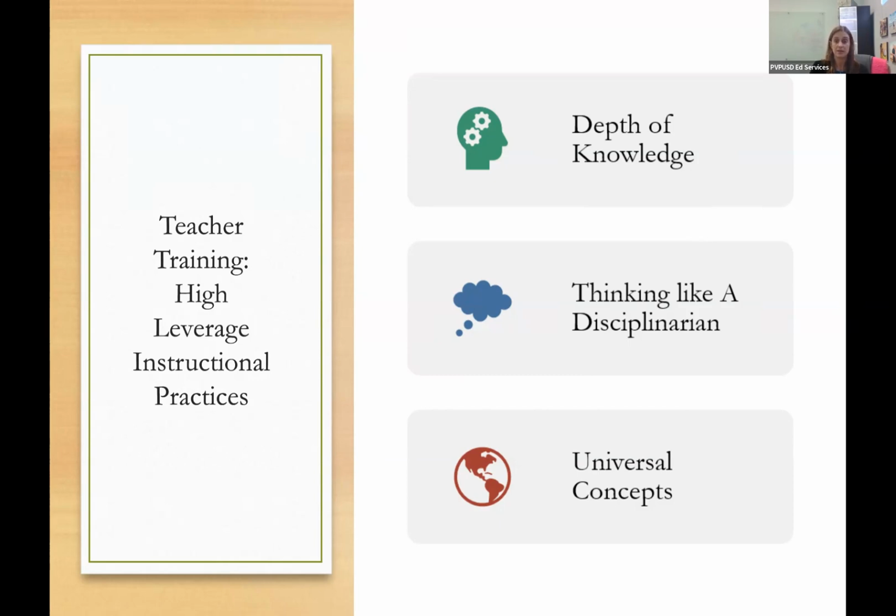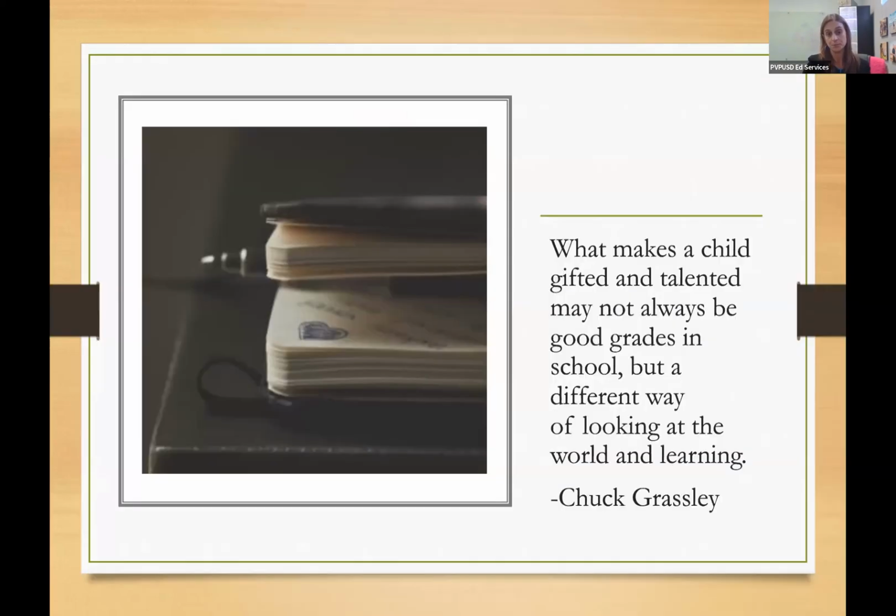We're also going to be doing training on thinking like a disciplinarian, which is a lot of fun. It's helping teachers work with children on thinking like a disciplinarian. So they might say, think about this from the lens of an author, and they talk about the academic language and vocabulary that they use as that disciplinarian. And universal concepts, which are the themes and concepts that they can use throughout all of their subject areas. So maybe they talk about change, and what changes happen in math, what changes happen in social studies, and it's these concepts and themes that they continue to evolve in their classroom throughout the course of the year and in all the subject areas.